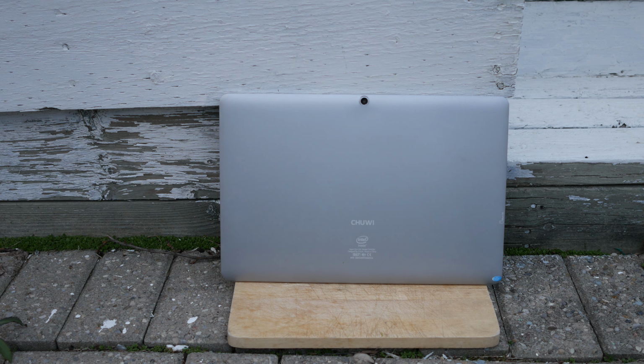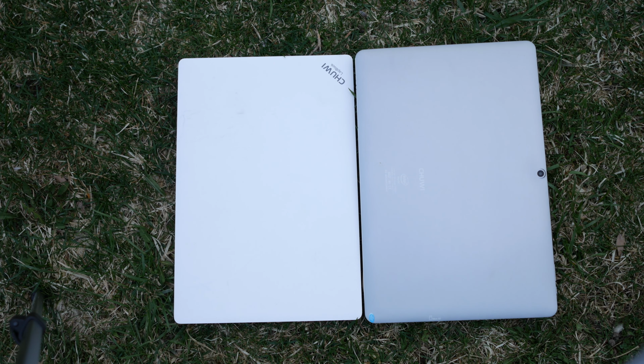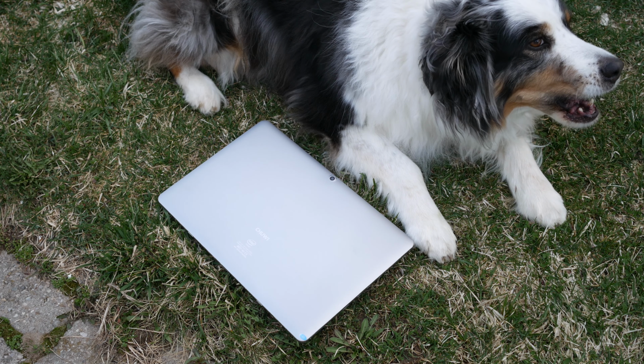Chuwi has been knocking their laptops out of the park lately, and I'm pretty hopeful that the same thing is true for the Hi13. This is a massive 13.5-inch tablet with a Celeron N3450 processor, 4GB RAM, and 64GB of storage, and the best part, it has the Surface Book display, which is a 3000 by 2000 resolution LCD that looks absolutely incredible. Spoilers.